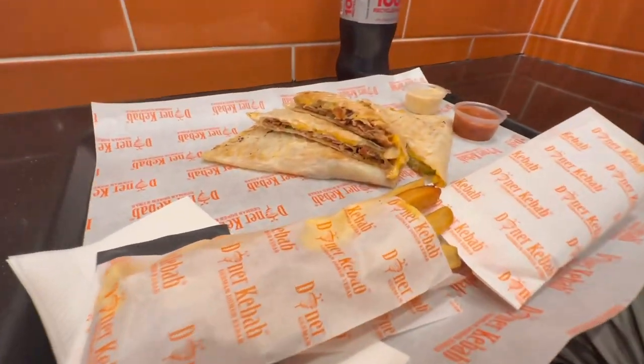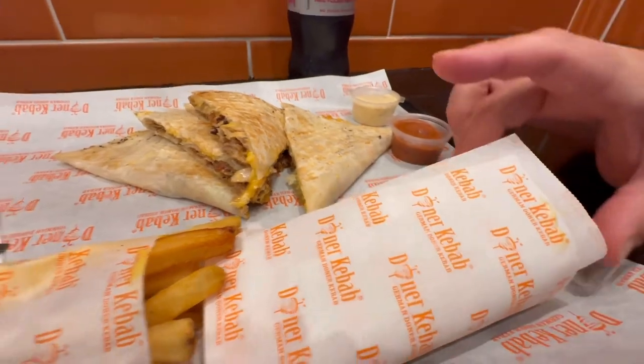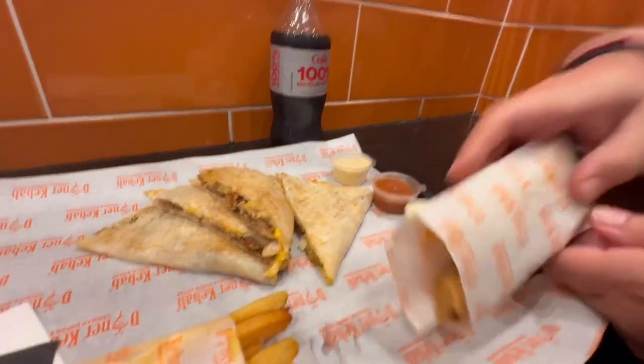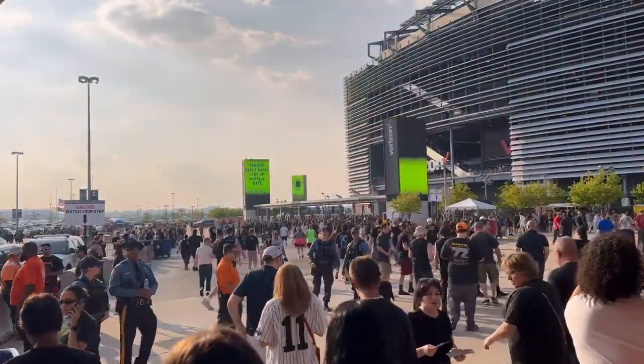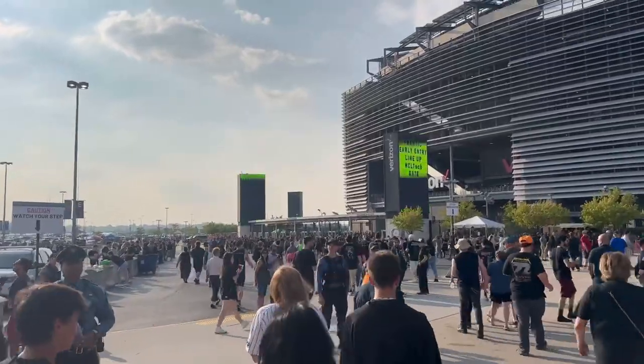And there you have it. The Doner quesadilla with french fries, extra sauce, and these are the egg rolls. One of each. He's a happy camper. Here we go. Metallica Day 2. Woo!